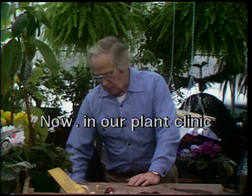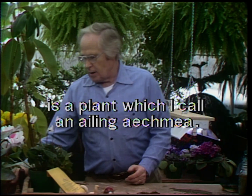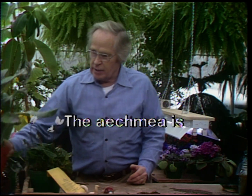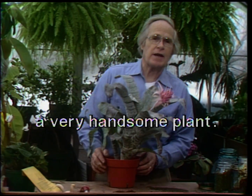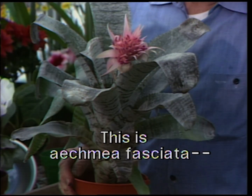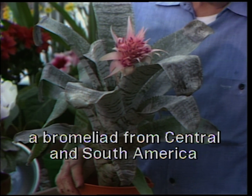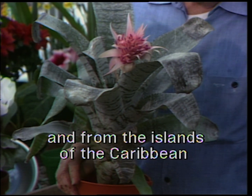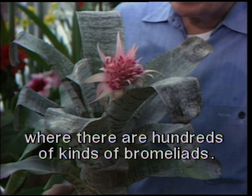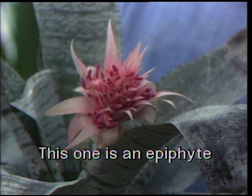Now we come to our plant clinic, and I have in the plant clinic today a plant which I call an ailing aechmea. Well, the aechmea itself is a very handsome plant. This is Aechmea fasciata, a bromeliad which comes from Central and South America and from the islands of the Caribbean, where there are hundreds of different kinds of bromeliads.